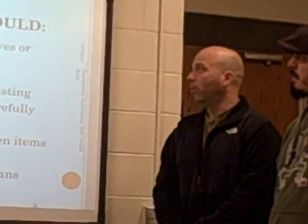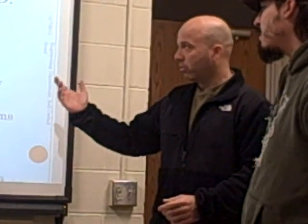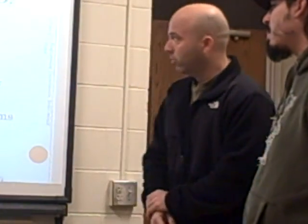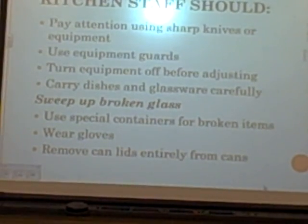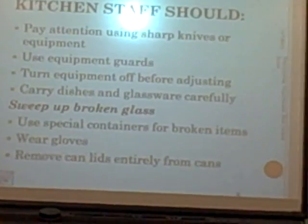This next slide is just about safety for some of our employees at the hotel. As we can all see, the first one is about kitchen staff and what kitchen staff should look out for. Just some basic safety tips. You can read it just as much as I can. But some of the big ones is pay attention to sharp knives and equipment in and around the kitchen. Just some common sense goes a long way. Make sure they're stored appropriately, sticking the right way.